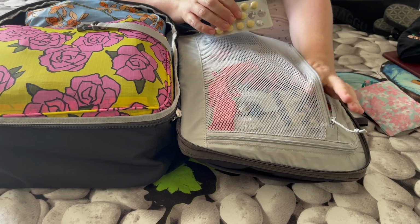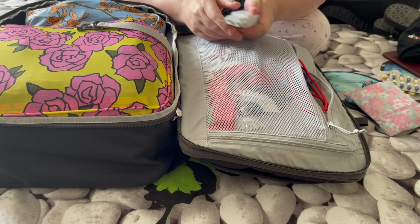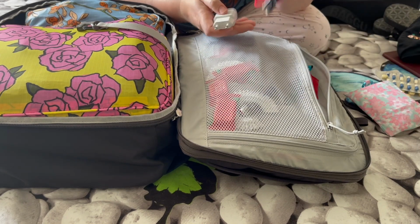I have a bit of medicine here. I have a charging adapter and a cord.